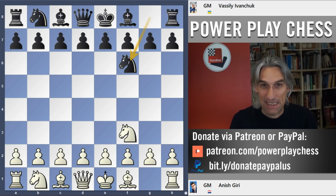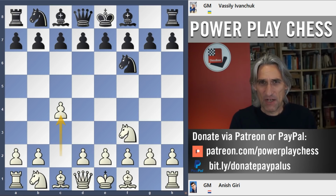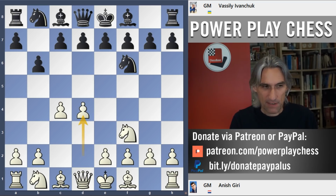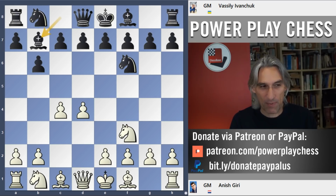We have Vasil Ivanchuk, really creative in all phases of the game, playing against, well, the rock of responsibility that's Giri. Giri was already 1 up in this match. This is game 3. So could Ivanchuk stir things up? So we have Giri with the white pieces.